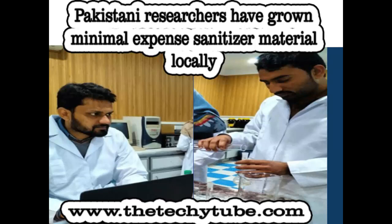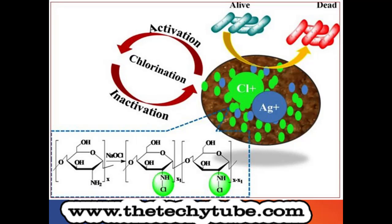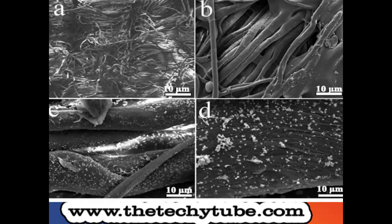Pakistani researchers have grown minimal expense sanitizer material locally. Karachi, Pakistani researchers have privately fostered a minimal expense and compelling sanitizer material that can be utilized in injury dressings, sterile garments, veils, and many sorts of bundling.